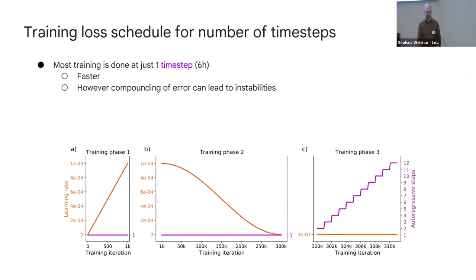It does get a bit more expensive towards the end of training. This is a somewhat expensive process. I think some other papers have come out since finding slightly cheaper ways to do similar things, but ultimately it does seem important for GraphCast to be able to train in a way that penalizes error at longer lead times. So I'll talk more about that later.